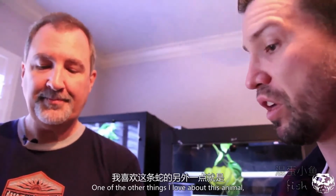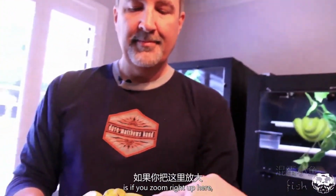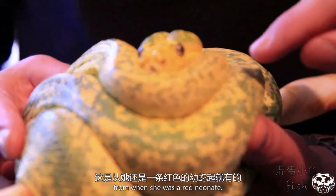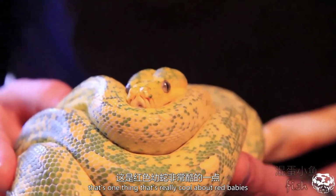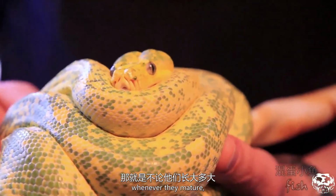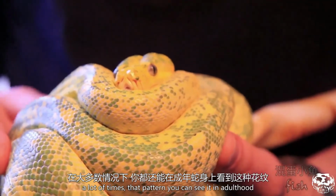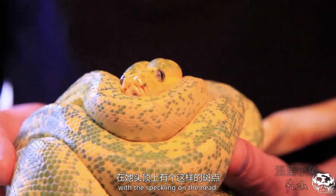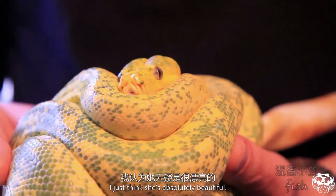Right. One of the other things I love about this animal, and I don't know if you can see it through the camera, is if you zoom right up here, you can actually see her baby pattern from when she was a red neonate. So these little diamonds right here. That's one thing that's really cool about red babies. Whenever they mature, a lot of times you can see that pattern into adulthood. That's one thing I really like about her, and I love the contrast of the eyes with the speckling on the head and everything. I just think she's absolutely beautiful.